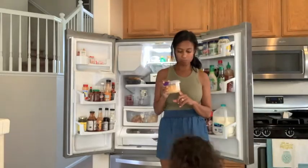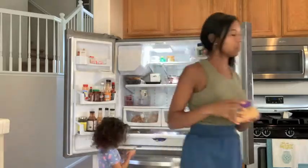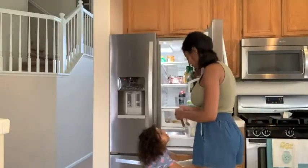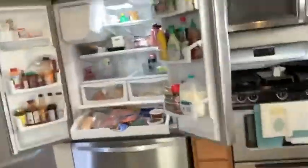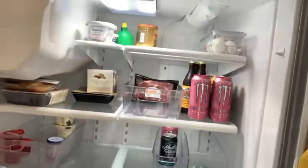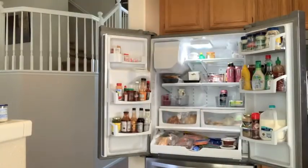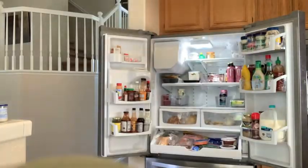It happens. But okay, so first I am going to clean out the refrigerator. I try to clean it out quickly before every grocery haul, so this isn't going to be a deep clean, but I'm going to show you the before. This is how it looks before we go grocery shopping, and then I'm going to fill it up with all of the things. Like I said, we do this every single week because we grocery shop every single week.